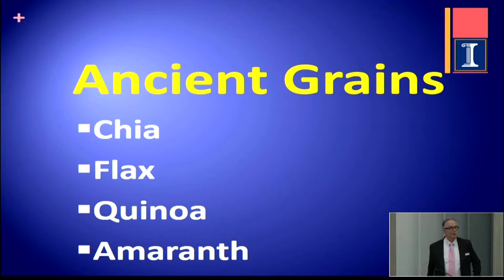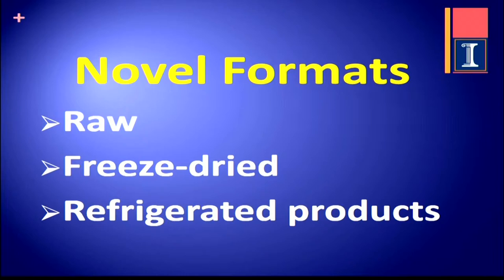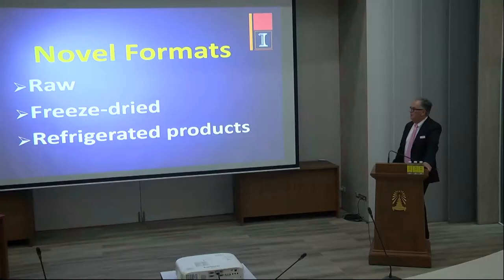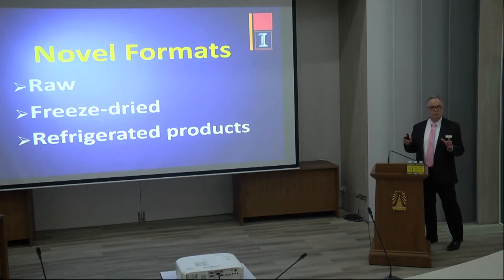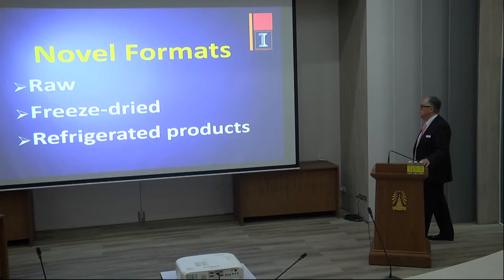Kind of interesting. Novel formats like raw and freeze-dried and refrigerated products are of great interest. Freeze-dried is becoming very popular. Raw, there's a niche market for this. I'll talk about this in a little bit. And then refrigerated products. Just almost every grocery store in the U.S. now has a refrigeration unit in the pet food aisle where these big chubs of meat are, and a supposedly complete diet is present, and that kind of food is being purchased.